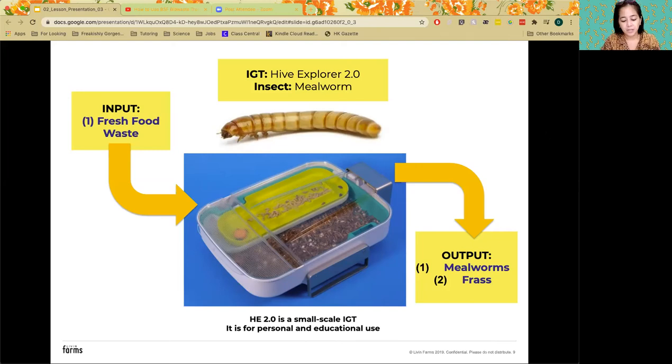And realize that while the last one was an example of a large-scale insect growing technology, an entire facility that took up several buildings, the Hive Explorer is an example of a small-scale insect growing technology. It's just a desktop version and fulfills very different uses. While that one is used to process waste coming in from the city, the Hive Explorer is really just for personal and educational uses. So it doesn't make sense to have something so big.